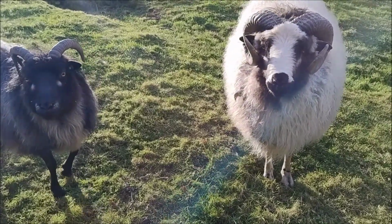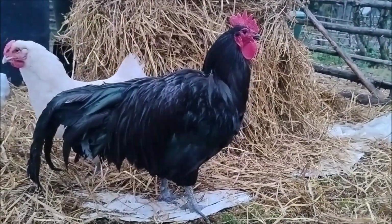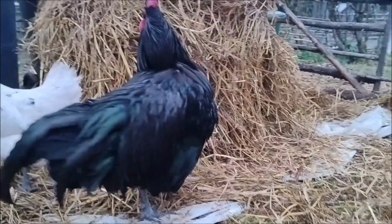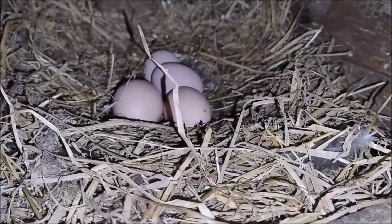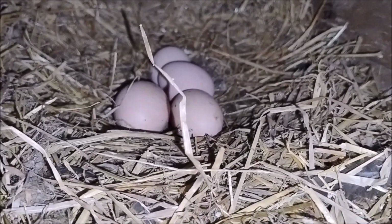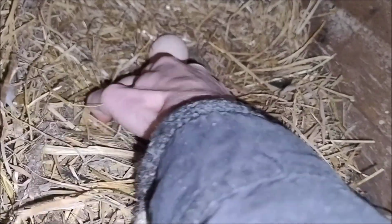Both the ram and our roosters are really busy these days. Kind of the wrong time of the year for the roosters though. The hens are almost not laying eggs at this time. They are preparing for winter season.